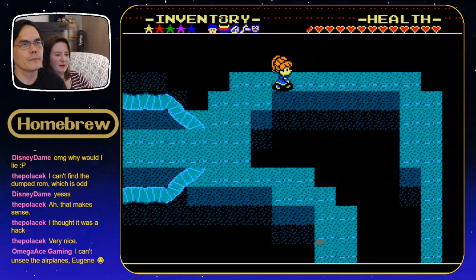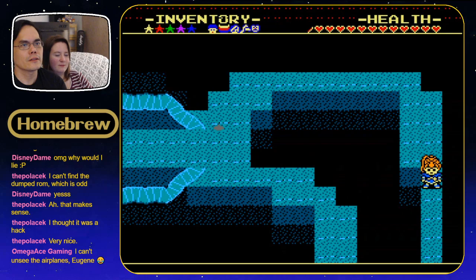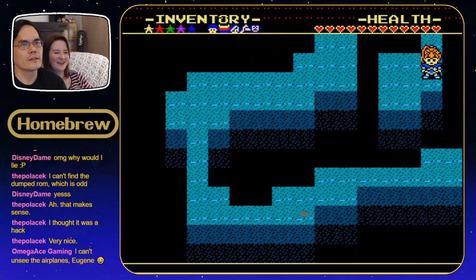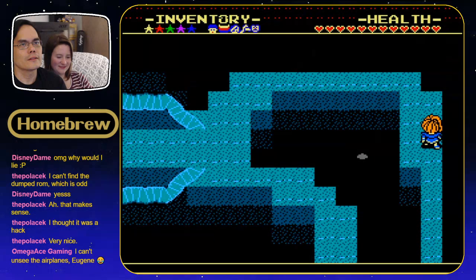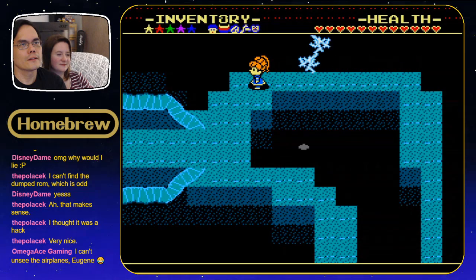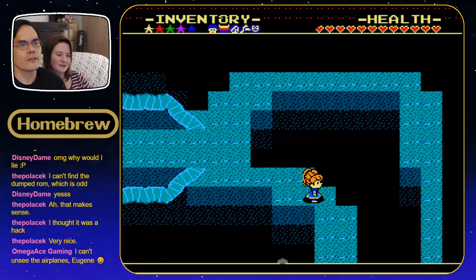Oh, that's totally a bottomless pit. Check that out. Yeah, can I fall off the edge, you think? I bet you can. But maybe not. I think I can. I'm gonna not do that. Sounds like a plan. I like how the bottomless pit shows a shadow for the lightning. It's like the Death Mountain caves.